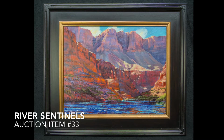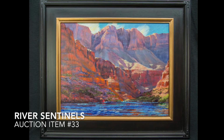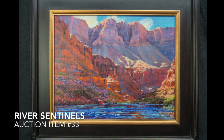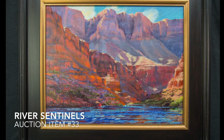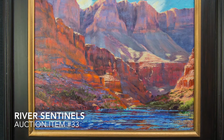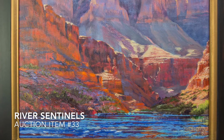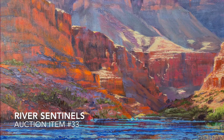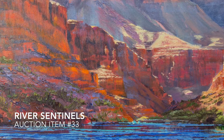Anyone who's been on the river probably recalls the feeling of those just towering cliffs overhead. And this one just had a really nice passage of river, a little bend to it, and the river just disappeared around the bank. There were distant towering cliffs in the background. I just like that feeling of being enveloped by the canyon, feeling pretty small when you're down there, but just being surrounded by such beauty.